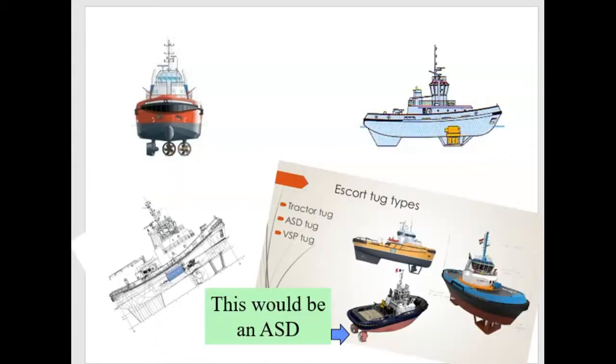Here's a whole variety of different configurations that I just threw together. Here's a Z-drive tug. It's got three Z-drives. One of those actually might be at the bow. These are both at the stern, outboard, but this one might be a little far forward. Here is a VSP unit. Here's a Z-drive, but it's mounted forward. That's a little bit different. This is a Z-drive. This is a VSP. And this is a Z-drive mounted forward as well.